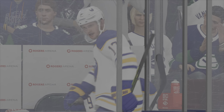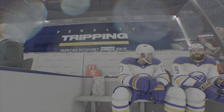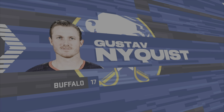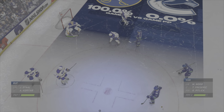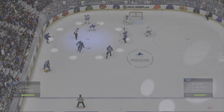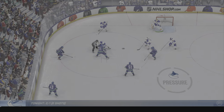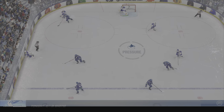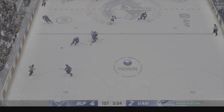The Sabres have been handed a 2-minute penalty for tripping. Tonight. We know they're ranked toward the bottom of the league, but if they can borrow a little bit there by Pitlick.